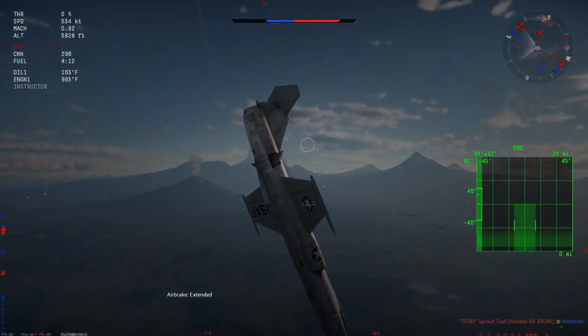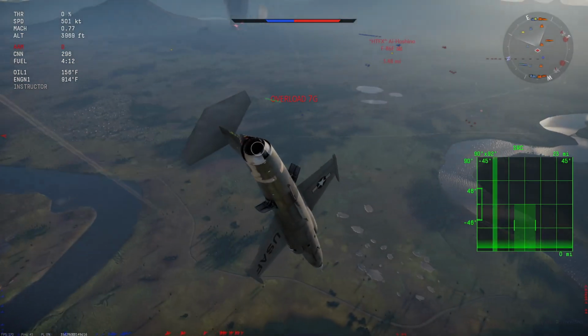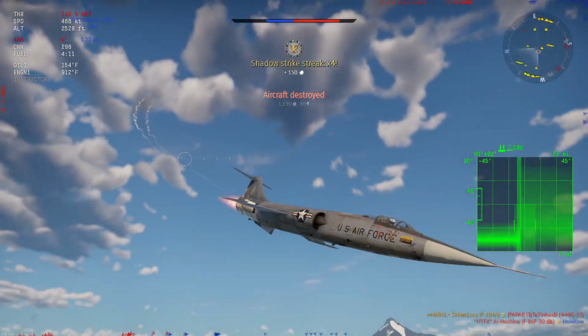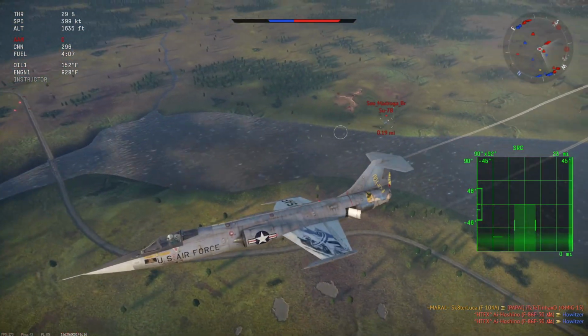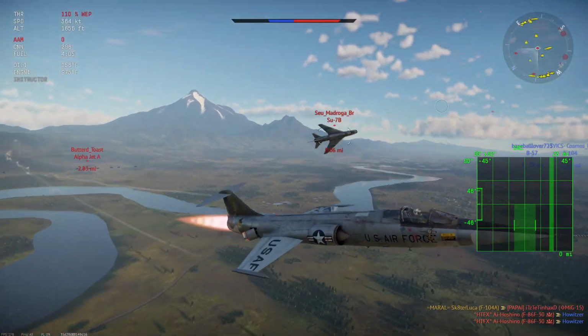As he gets closer, I'm going to try to make him overshoot. I pull my air brake, kill my power, and try it. Make sure I don't hit the ground here because I have cement for an elevator. I'm able to kill the MiG-15 for 4 kills. I know that the Su-7's still going faster than me. I kill my power, still my air brake's out. And there he goes to overshoot.